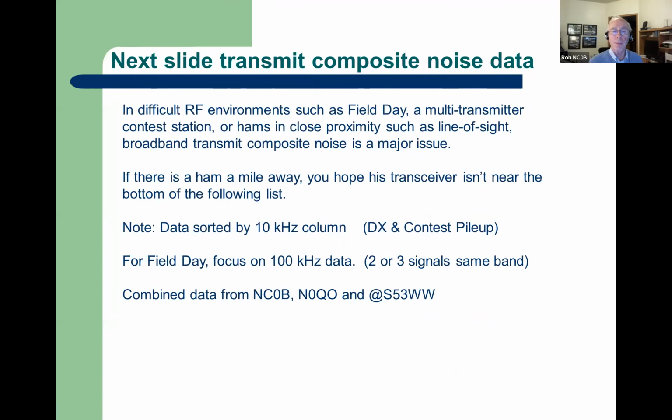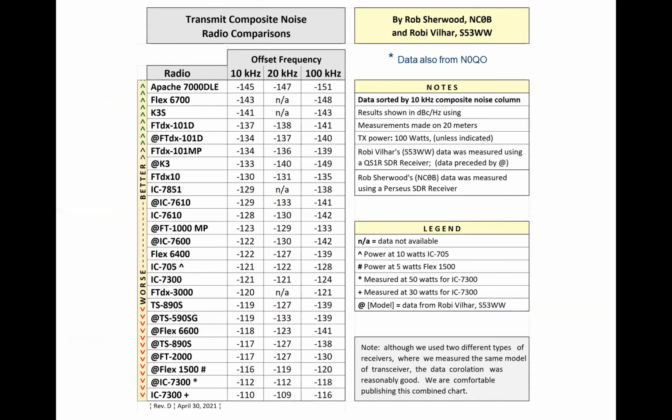So the next slide is really for future use if your club does Field Day. And so your club has a PDF of this. So this has techie nerd data, but you want to pick rigs for Field Day if you have more than one station on the same band, like CW and sideband, or today CW, FT8 and sideband. So you want to pick rigs that have big numbers as opposed to worse numbers.